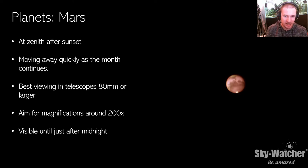With enough magnification and a big enough telescope, you can still resolve some nice detail on it. I'd say 80mm is probably still enough to get a nice little image of it. But if you want a better, more pronounced image, you're probably looking at something like 150mm or bigger, or 6-inch, telescope for Mars. But it is moving away from us, and this is the other planet that people have been saying they can't get a good view of.